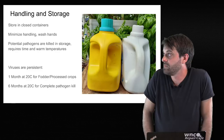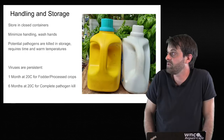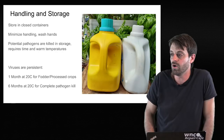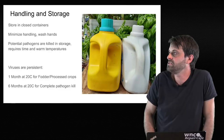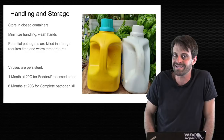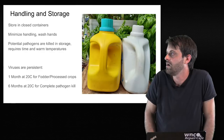Of course, minimize the handling for your own good, for your own nose. Wash your hands. And again, potential pathogens are killed in storage over time. Remember, your urine comes out acidic and it gradually becomes more alkaline over time. And that's been shown to kill bacteria pretty quickly. One thing that has not been shown just on its own is virus kill. So if this is something we're concerned about, Swedish research has indicated that viruses actually take time and warm temperatures to kill. So the WHO recommendations for using urine say to maintain 1 month at 20 degrees C.